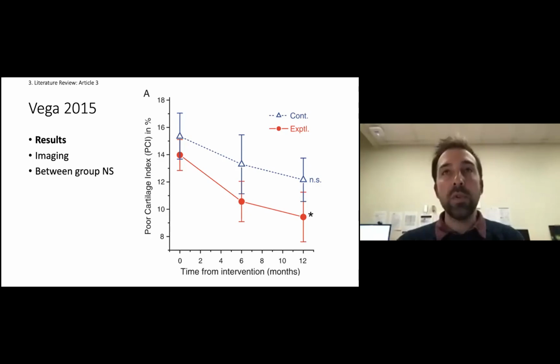I wasn't able to find some of the validity data for the use of T2 mapping to see the inter-rater reliability, because it really doesn't seem like it's that much and could very easily be swayed from one to the other over this time course. So really, to be taken with a big grain of salt, this radiological outcome that they found.